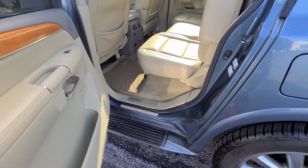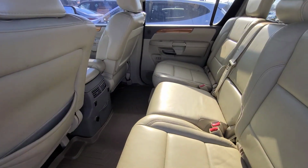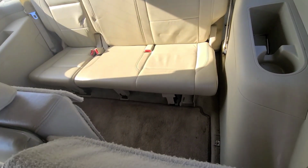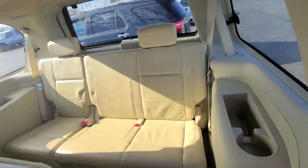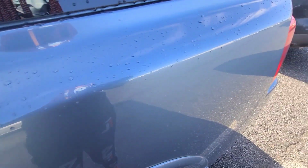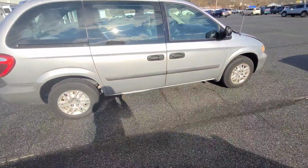Ooh, a little creakage on the door. The door's creaking a little bit. I don't know what's up with this. The seat needs to be all the way back. I don't know if it's broken or they just got it like that. So you got the third row seat right there. Ooh, I have to put some WD-40 on that door.